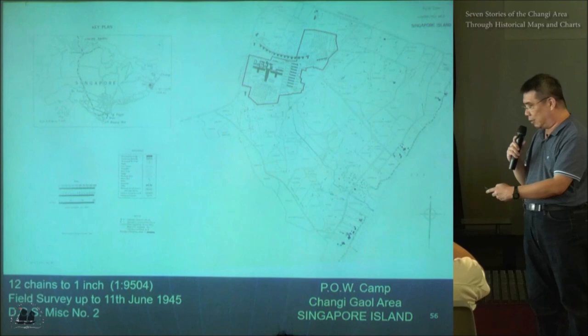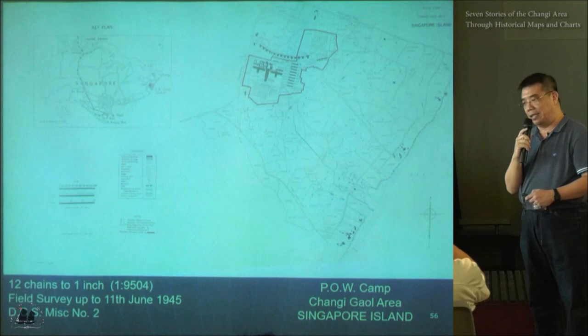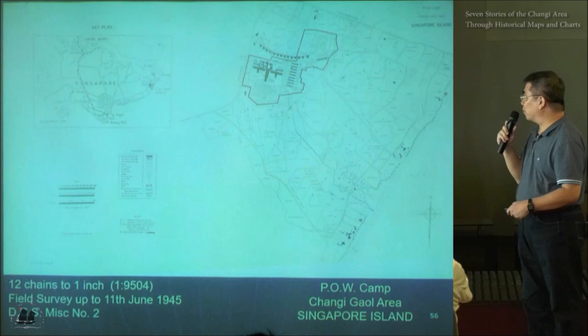This is a very rare survey map of the Changi POW compound. It was published in the professional journal, at that time called Empire Survey Review. Now it's just Survey Review, no more Empire. And this map was produced in June of 1945.